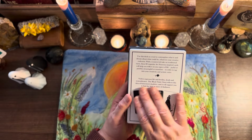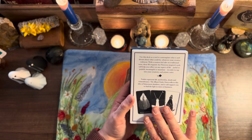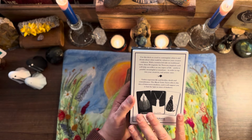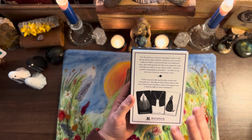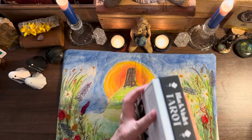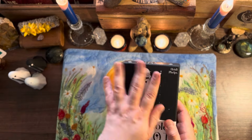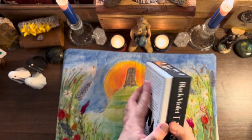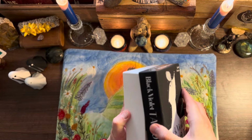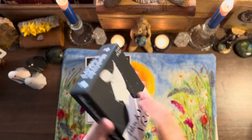Now, even though it's black violet, there aren't violet accents in the cards, but the edges have a lovely metallic purple edge, which contrasts the cards really, really well. It is a two-part box with a rose petal finish. This is a really luxurious feel, really nice and compact. It's quite sturdy.